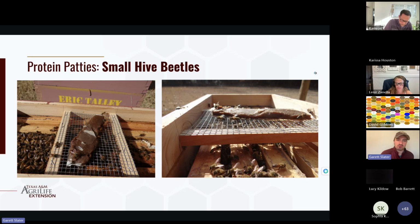So one thing you can do is this Practical Bee Award that we launched, I think in 2019, with the American Beekeeping Federation. This beekeeper in South Carolina had a lot of issues with small hive beetle, so he developed this device, which is basically wired mesh on a wooden dowel that goes around here. You put the protein patty on top, and that allows the bees to go underneath and remove any small hive beetle.